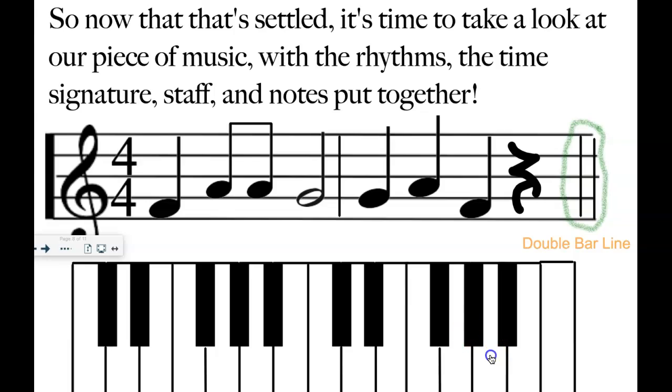F, A, G, G, A, F. I was trying to play and point at the notes at the same time. I'm not sure if I was very successful at that. All right, but like I said, we were reading from the beginning of that first measure, that second measure, and then that double bar line again tells us the song's over.